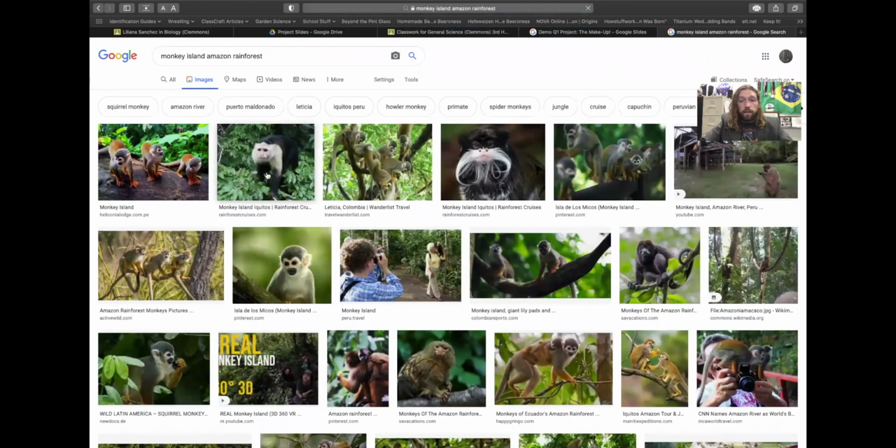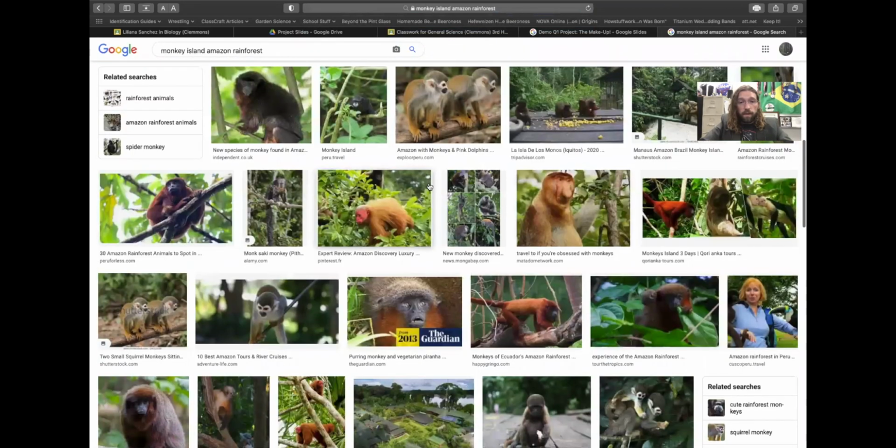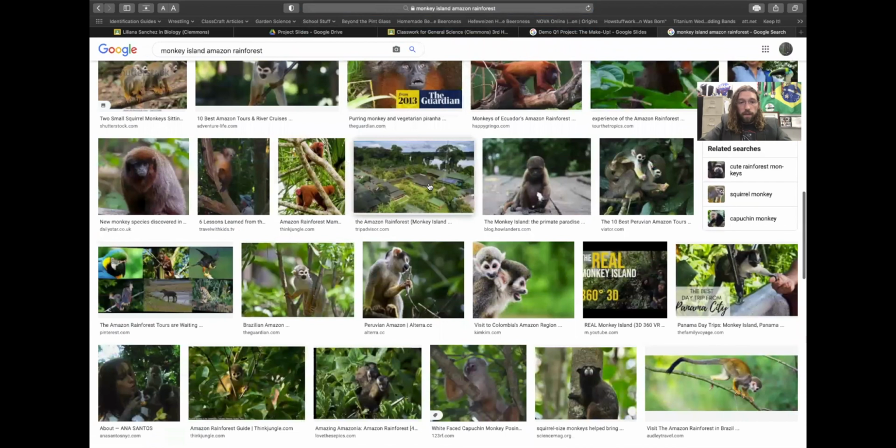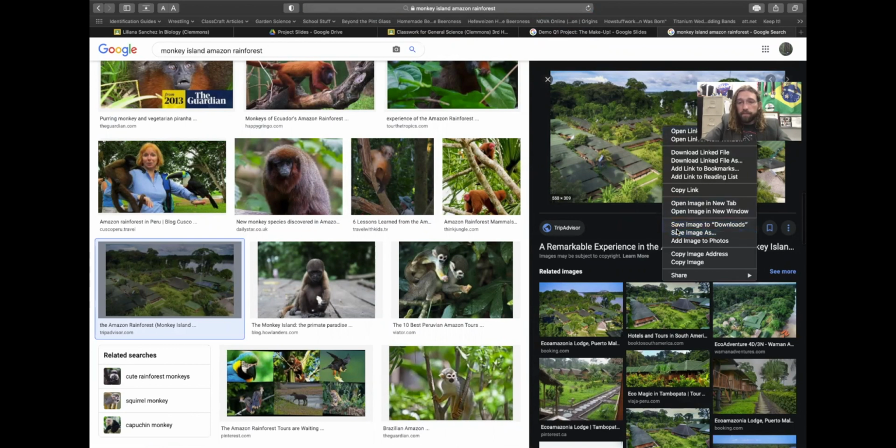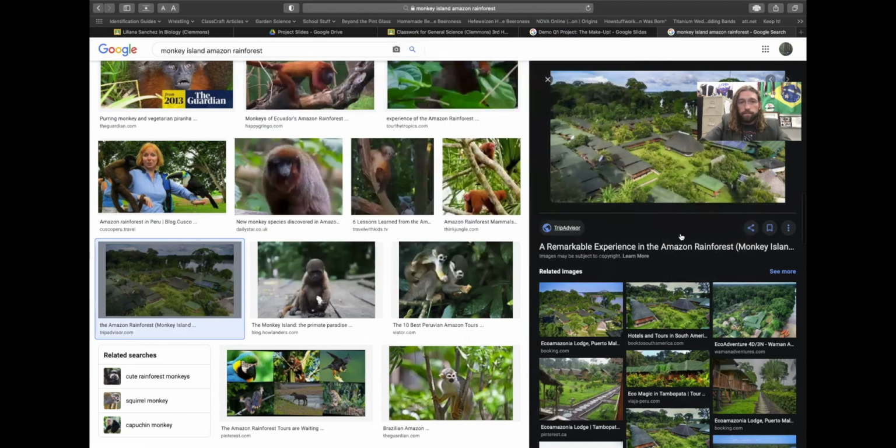And I go to images, see if there's something there. Nope, don't see a photo of the place. Oh, here we go. Monkey Island. So this must be a resort here at Monkey Island. I could use that photo if I wanted to and add that in. How about I save that? Yay.